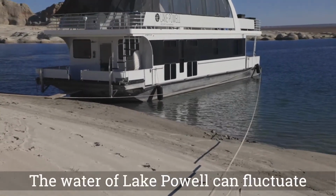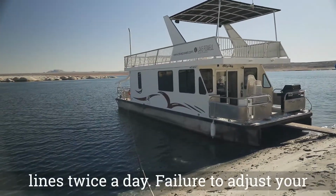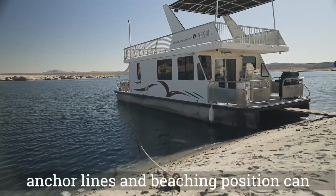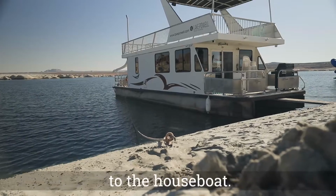The water of Lake Powell can fluctuate rapidly. Check the status of your anchor lines twice a day. Failure to adjust your anchor lines and beaching position can result in getting stuck or serious damage to the houseboat.